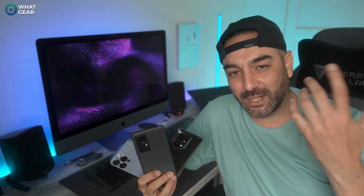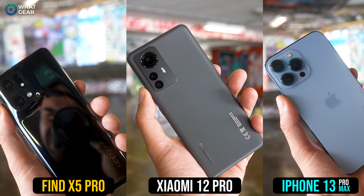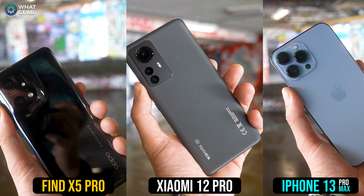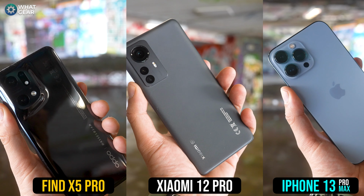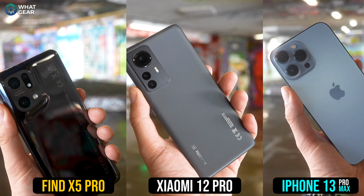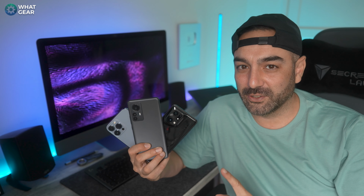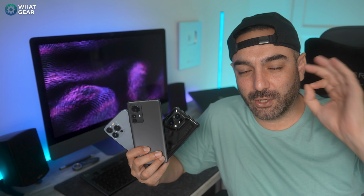Welcome to What Gear Reviews, and as you already know, I'm doing a camera comparison between three of the top tier flagship smartphones in 2022. And to be honest with you, if you owned any of these three, you'd be incredibly happy with the camera performance. But the question is, in what areas do these cameras shine? And overall, which one is the best?